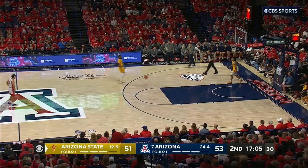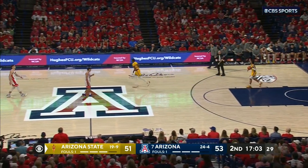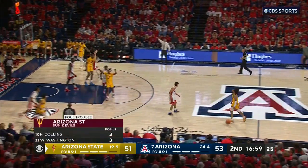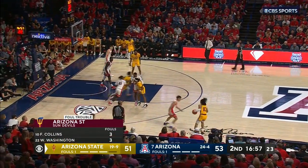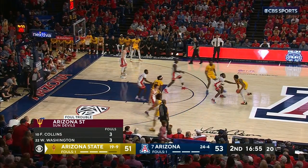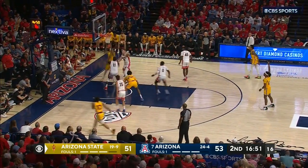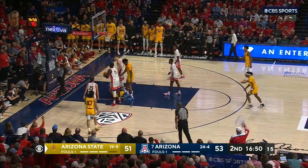And both of these coaches are working the officials right now. Tommy Lloyd at his end there. That foul on Collins, by the way, his third personal. He played so well in that first game, too. Baseline drive, Desmond Cambridge. Wow. And that's a foul.